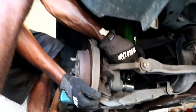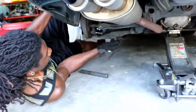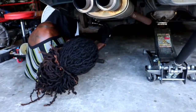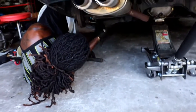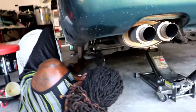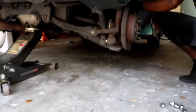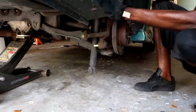So strong. So you start trying to take stuff apart, and that's when it gets hard. You don't want to hurt your back. Okay, that works.